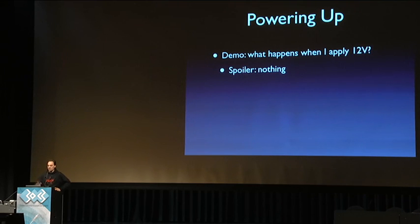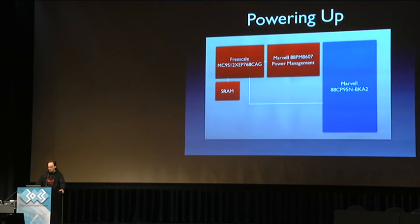So the spoiler is nothing happens. It boots up for a short moment and then it goes off. And I mean, if we look at the block diagram, it kind of makes sense because the power management chip is controlled from that microcontroller. And yeah, if you have this thing in a car, you don't want it to drain the battery. It's still connected to the battery all the time because you want to be able to make Bluetooth phone calls when the engine is not running, but it cannot consume 200 milliampere the whole time. So they have some power management there.